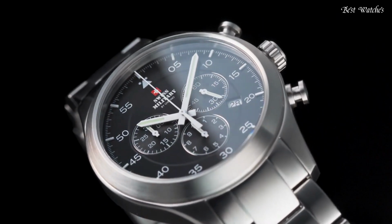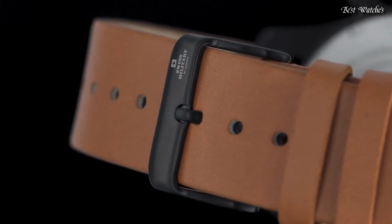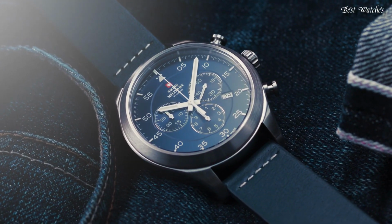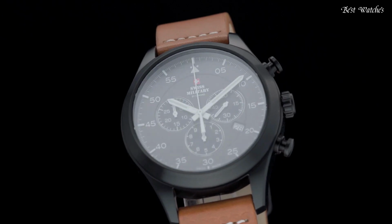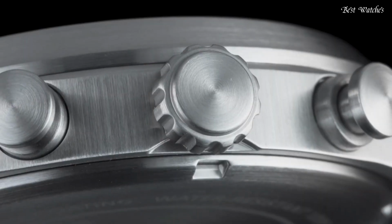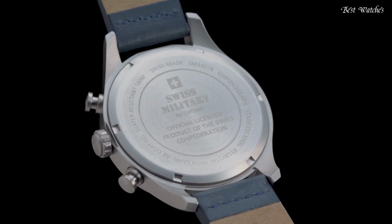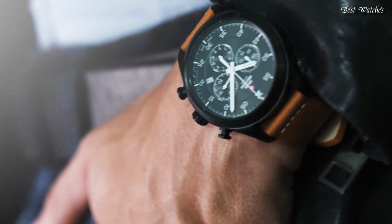Stainless steel case with durable PVD plating. K1 extra hardened mineral glass with sapphire coating. Swiss-made. 1/10 chronograph movement. Water resistance up to 100 meters, 10 ATM.